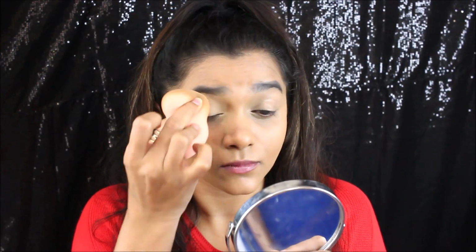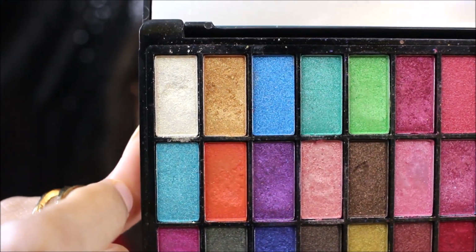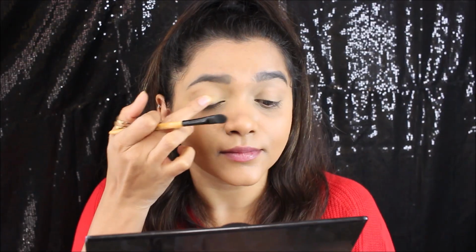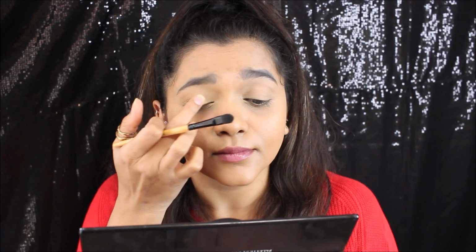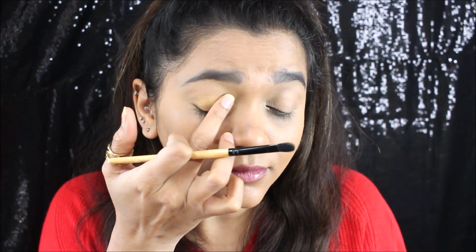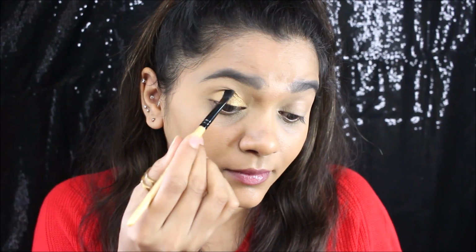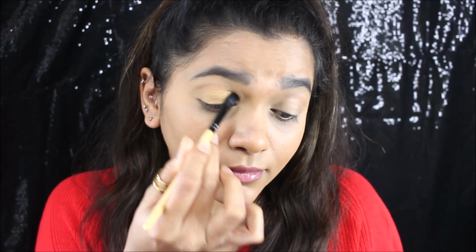Then today I'll be using this GLAM 21 palette. It has gorgeous colors. I'm going to be using this golden shade and I'll be applying it all over my eyelids. First I used the brush, but then it works amazing with the fingers. So I'm just applying it and then blending it nicely. So I have just used only one eyeshadow, you guys. It's super easy, yet it looks so classy and glamorous. I really loved how it turned out. So I'm just applying it and making sure there are no harsh edges.